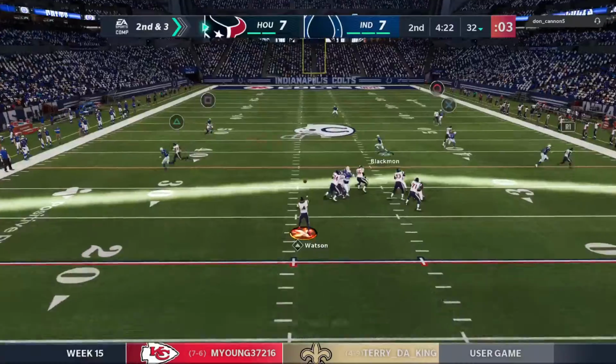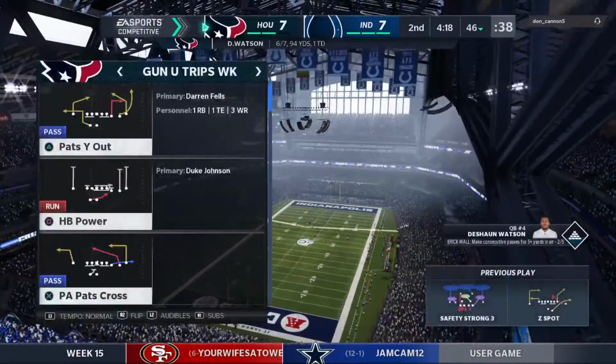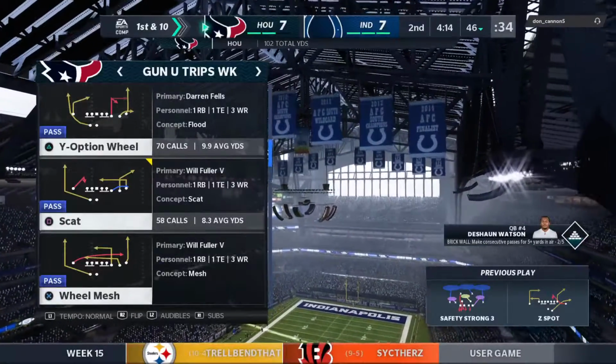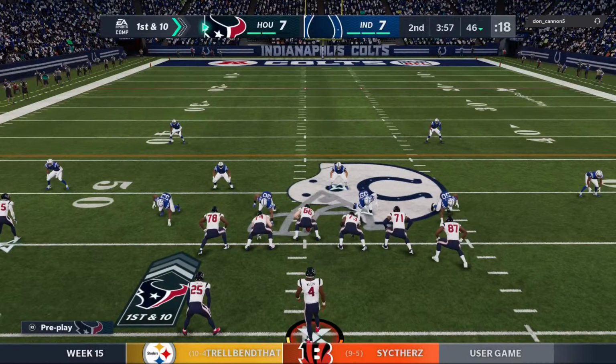Throwing on 2nd and 3. Watson. And he slips up past the 45 before being tackled. 50 catches for him now on the year, and he's got a 1st down. Gain of 14.